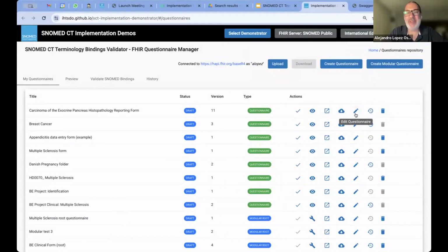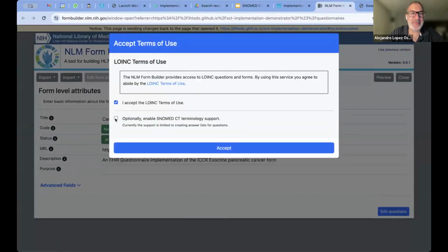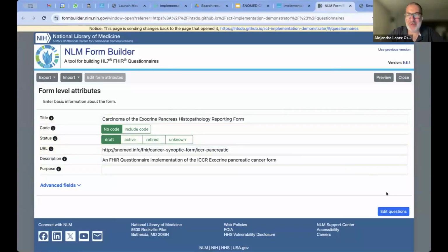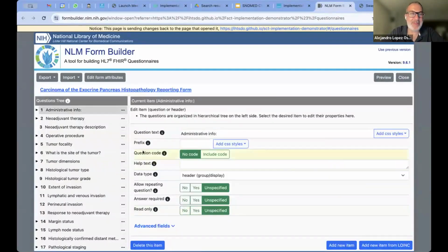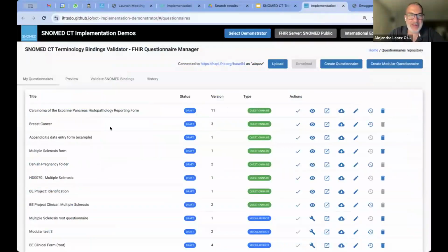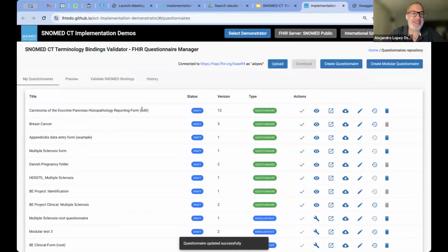One of the things we did was to work with the National Library to design a way to integrate the tools. So if you click on edit questionnaire, this is opening the NLM tool automatically. And once a week, you need to accept the SNOMED license. So we'll accept it now. And you can see the properties of your questionnaire. And you can go here and click on edit questions, and you can edit the question. And if you go back to the attributes and say reporting form edit, something like that, and you close this, it goes back here, and now it has changed. You can see how the title has changed, and the version is version 12. So the two sites are connected with each other.